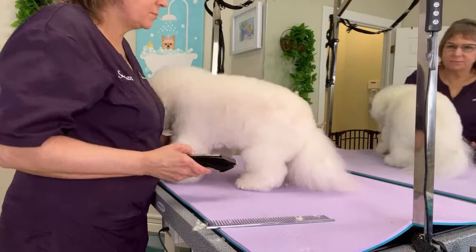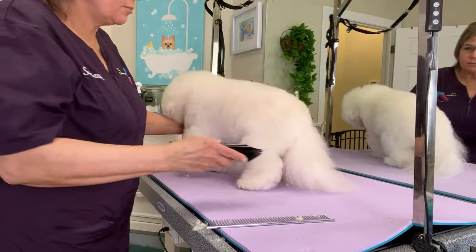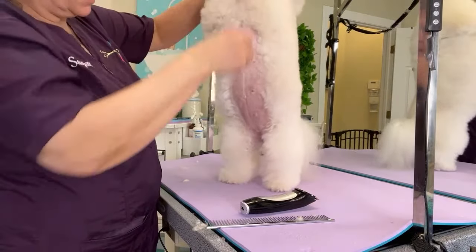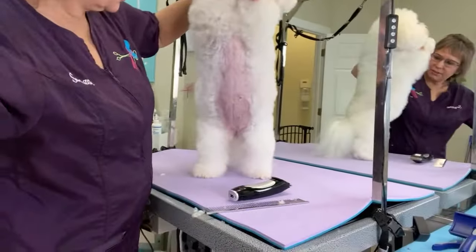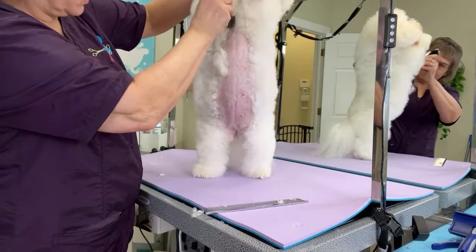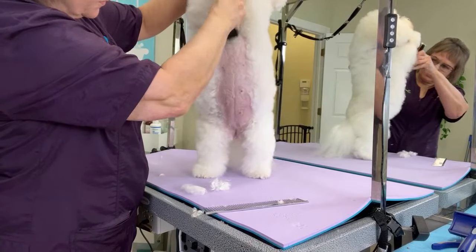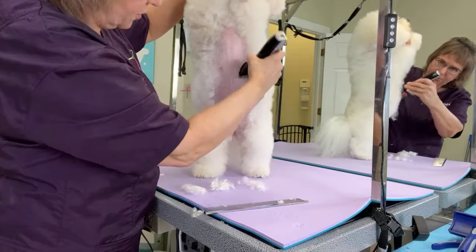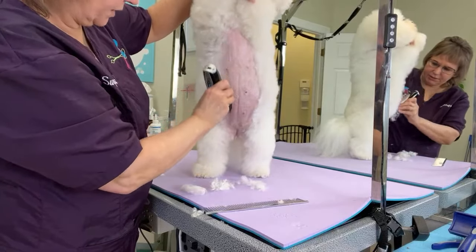He's a wild one. All right, so her mom already took her undercarriage really short. I'm gonna take it even shorter. So I'm gonna come on up into her armpits a little bit. This is a 7 blade. And come around her little rounded belly there a little bit.